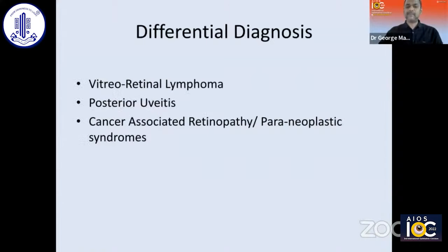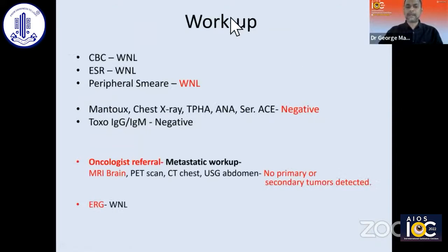And at that point, we considered the diagnosis of posterior uveitis with vitritis, also primary vitreoretinal lymphoma and other paraneoplastic syndrome. But complete blood workup and the uveitic workup, including Mantoux, X-ray chest and TPHA, toxo, everything was negative. An oncologist referral was made for metastatic workup. PET scan was normal, CT chest, ultrasound abdomen and MRI brain were normal. No primary or secondary tumors were detected. ERG was also within normal limits.